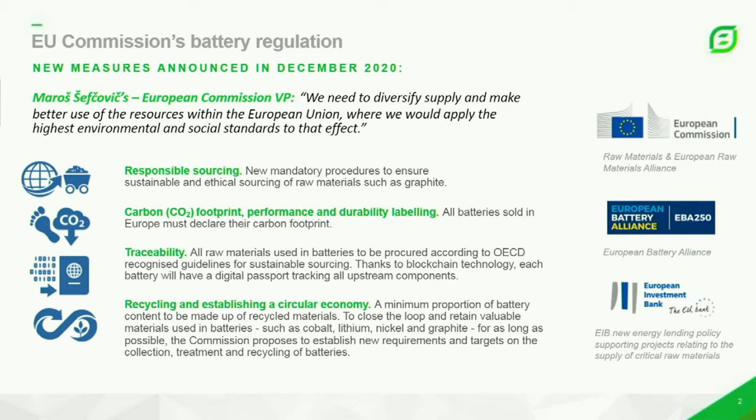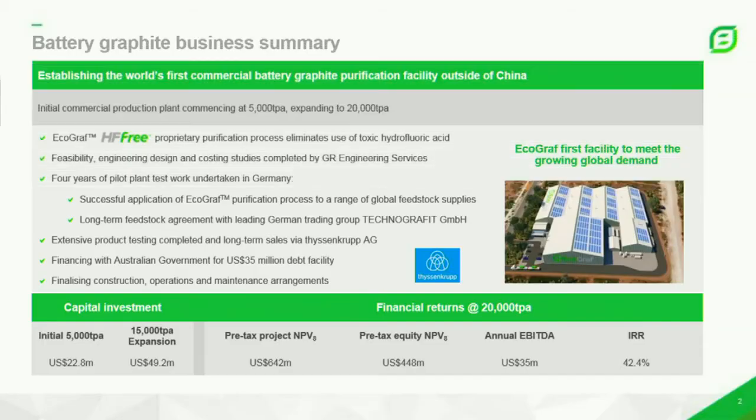So going on to slide 9, which is an overview of our facility in Australia, which is going to be our first facility commencing with producing 20,000 tonnes of spherical graphite for the lithium-ion battery market using our eco-friendly, HF-free purification process.